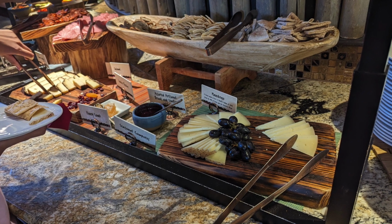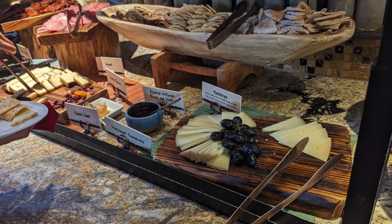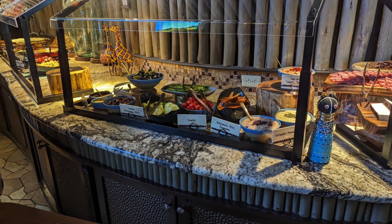Which means we popped out of our room right at 5 p.m. to enjoy the twilight offerings at the buffet area.